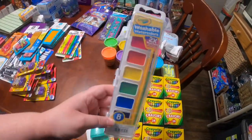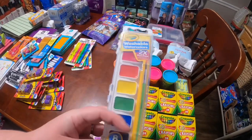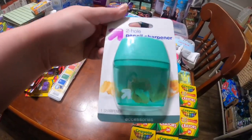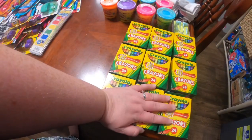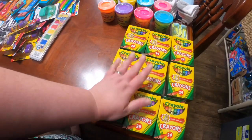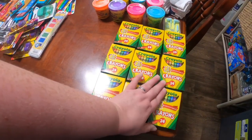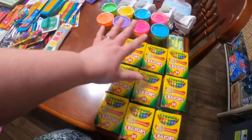This is also for at home, these watercolors, the Crayola washable watercolors, and this was $1.97. 49 cents for the 2-hole pencil sharpener. This is also for at home. And then 4 boxes of crayons were on her back to school list. And then it said on the wish list that they would like some extra ones. So I grabbed some more.